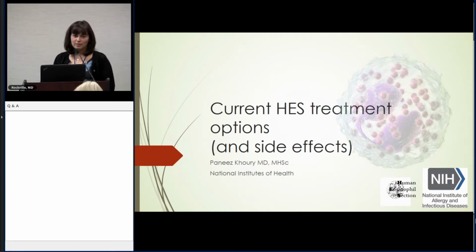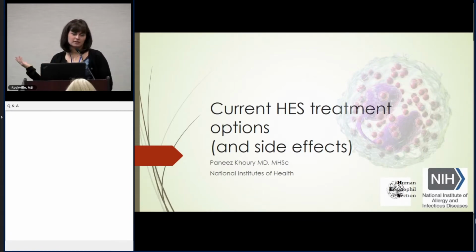I was asked to talk about current medications and their side effect profiles, and I think we've already heard all the side effects, so instead of going through a lot of the listed things, which you can read on the slides, I'll take the time to talk a little bit more about the personal impact.